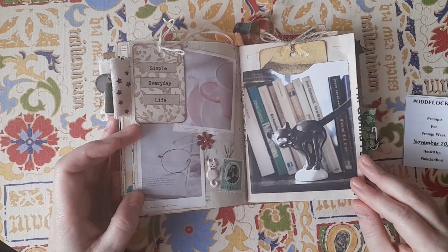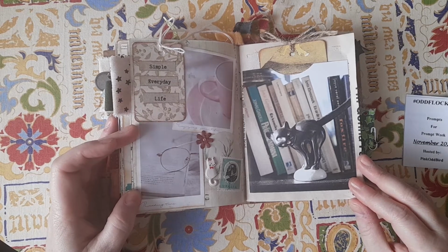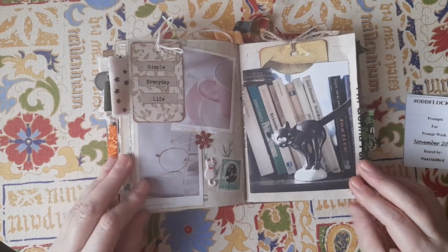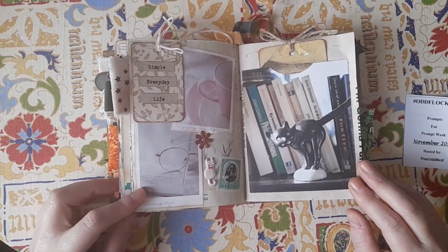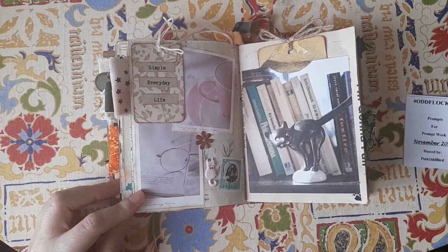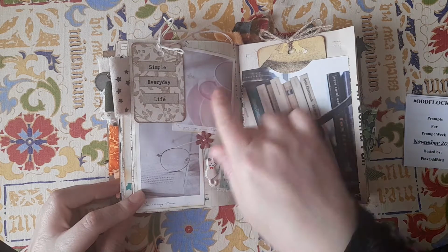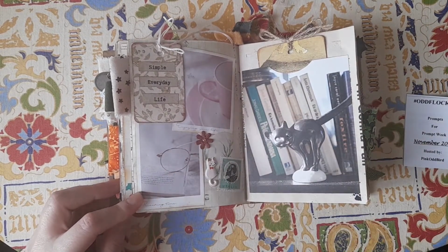Anyway, what I normally do when I am not on social media is, obviously, craft and do other things, but lately this year the main thing I've been doing is reading. So I had these pieces of ephemera that I got earlier in the year. Sorry, taking a drink. And so there's my cup because I like my tea, and here's some glasses and a book, and it just says reading time, enjoying your life.